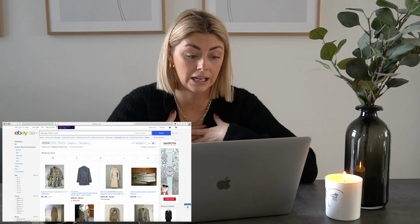My Burberry trench coat is a vintage coat, but I would probably not write vintage. My point I'm trying to make is to keep your search terms quite broad, because you've got to think eBay is an international marketplace and not everyone is going to be using the same terms. Not everyone is going to describe things the same. And believe you me, speaking from experience, there have been things that I have missed out on because I've been very specific with my search term. If you're looking for a certain bag and you know the model number or the style name, then by all means you can pop that in. But for me personally, I like to keep the topic and the search term very broad.